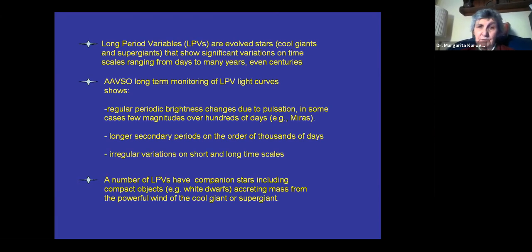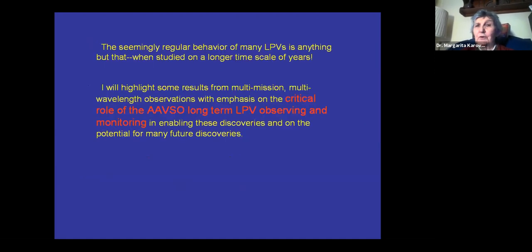They are fascinating sources. And although they look regular in their behavior in the light curves, I have seen many incredible surprises over the years that I've been studying them, as shown in the light curves of LPVs.